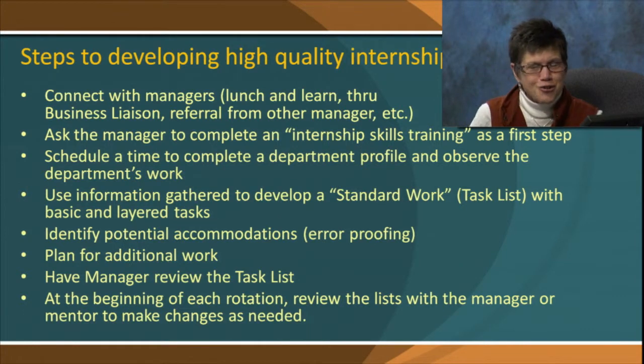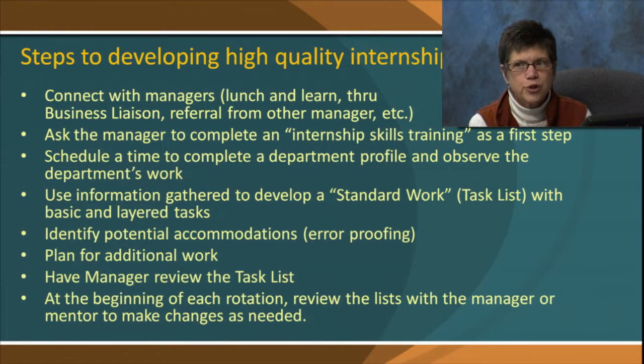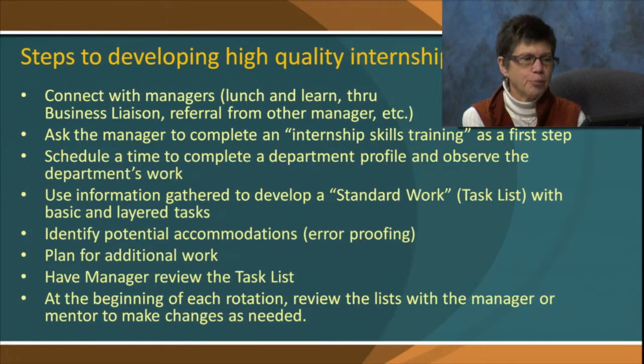I apologize, there's lots of text on this page, but let's think about the steps that our HAS teams told us for developing high quality internships. So first and foremost, you want to connect with those managers to get them to say yes. Get them to say, yes, I'm interested in hosting a Project SEARCH intern. Typically that comes from a referral from the business liaison or from leadership in your host business.